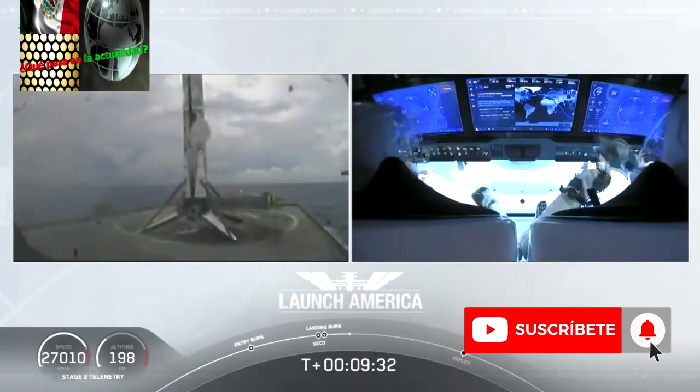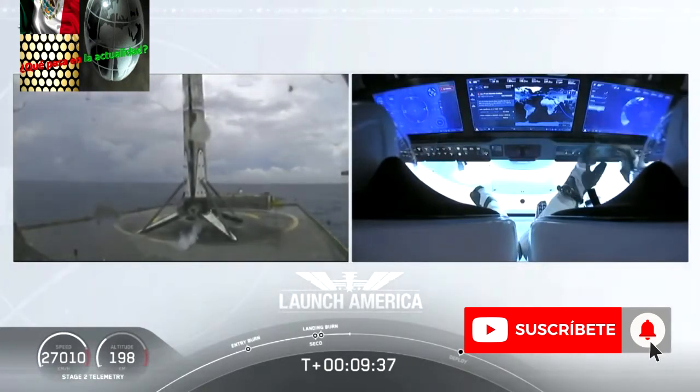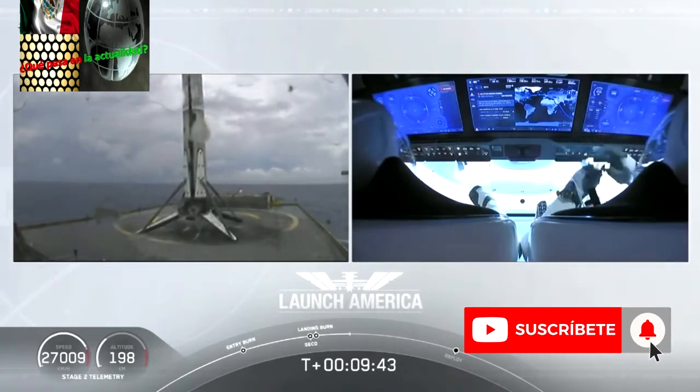Falcon 9 first stage is successfully landed. And aboard there on Of Course I Still Love You, you can see on your screen, Falcon 9 has landed. Acquisition of signal, Newfoundland. This is the first Falcon 9 to carry humans to orbit, so very exciting for us.